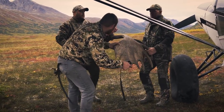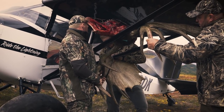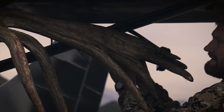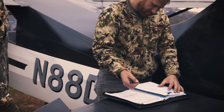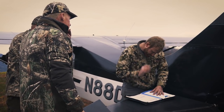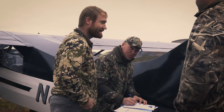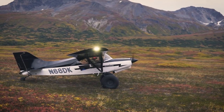Whilst I'll be taking home the antlers, I've donated the meat from both of my bulls to a local family in need. Moose meat is a vital source of protein in this region, and I'm glad to be able to do my part to support those who don't have the opportunity to hunt themselves. The regulatory system that controls hunting and harvesting of big game here in Alaska is the most sophisticated I've experienced anywhere in the world. It delivers a successful, sustainable management program that will ensure thriving populations of game for generations to come.